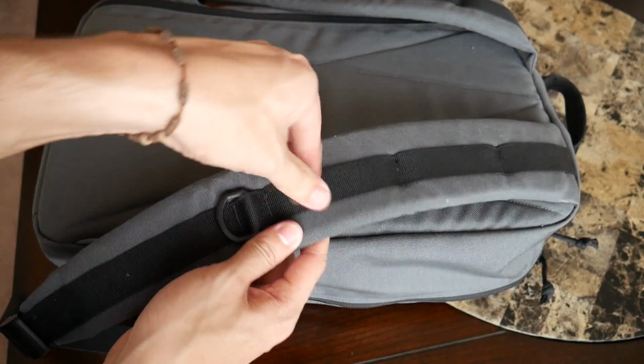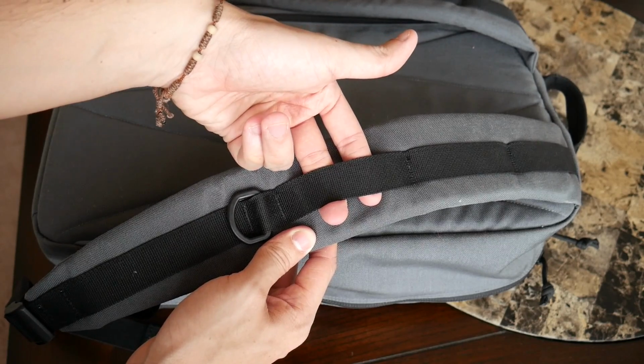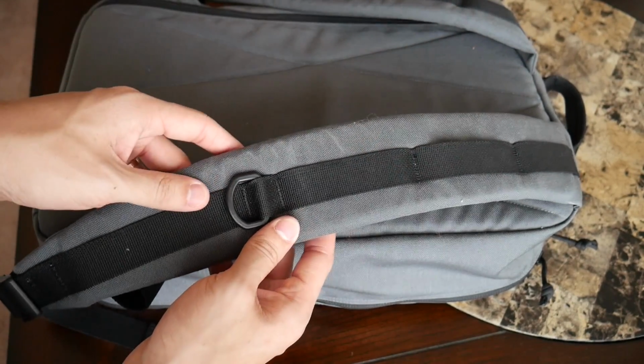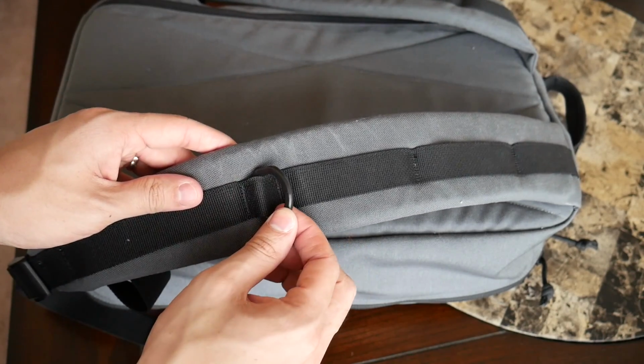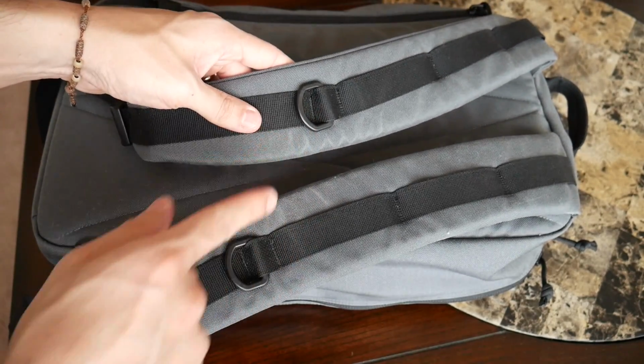The straps themselves don't come with any sort of sternum strap. They do seem to have these nylon webbing attachments here, so I imagine that you could attach a sternum strap if you wanted to. It also has these plastic rings here. I guess you could maybe hang your sunglasses here if you wanted to, or maybe a light of some sort. I don't really typically use these, but there's one on each strap, so it's nice to have some sort of attachment points.